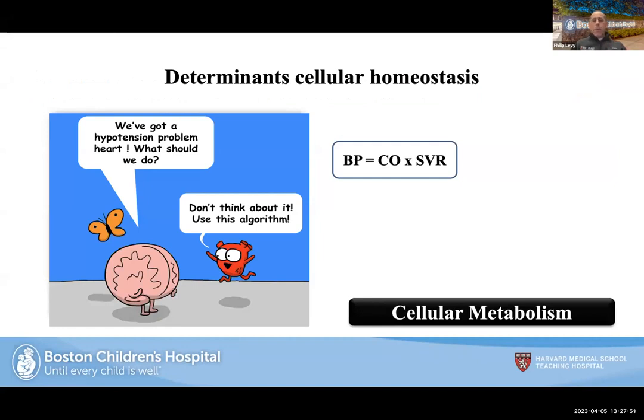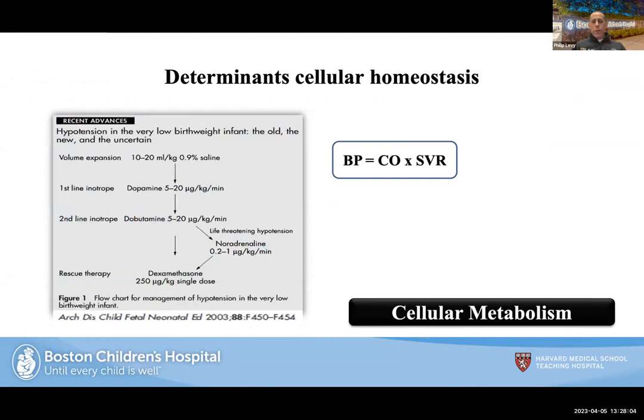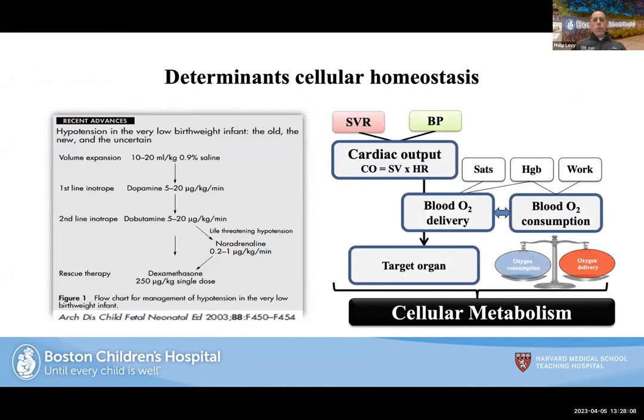And I know a lot of people are familiar with this, but I always love to put this on here. To determine cellular metabolism and homeostasis, it's not just about blood pressure. It's not "we have a problem," and you can't just use an algorithm. Thankfully, Patrick has shared these slides with many of us. It goes way beyond this.